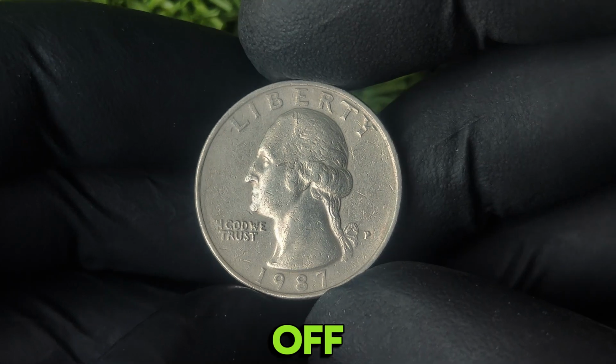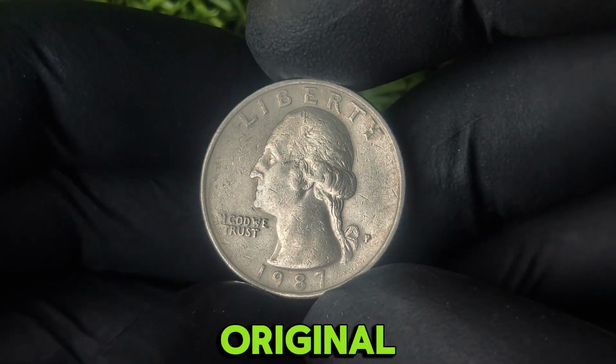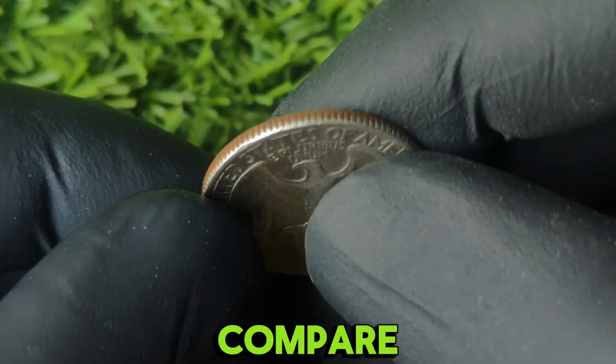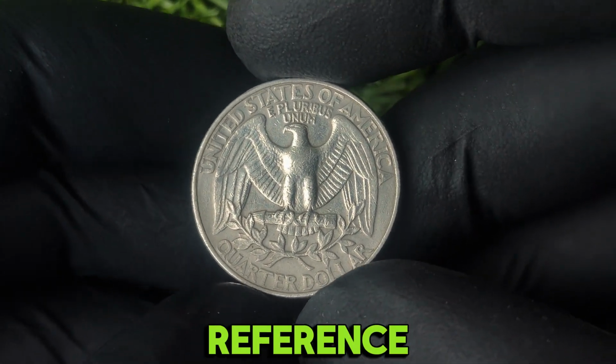Look for errors: off-center, doubled letters, or clipped planchet. Check the luster. Original mint shine increases value. Use a loupe. Look closely at the date, mint mark, and lettering. Compare with grading guides. Use PCGS or NGC websites for reference.